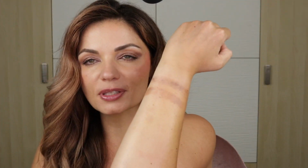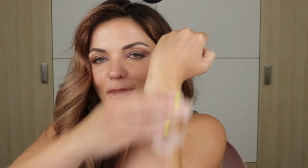Okay, I just had to show you something really quick. This is me trying to get these off, and those are the Color Fix shades. Usually I use an oil-based makeup remover to get these off, which is what I'll do after I'm done filming.